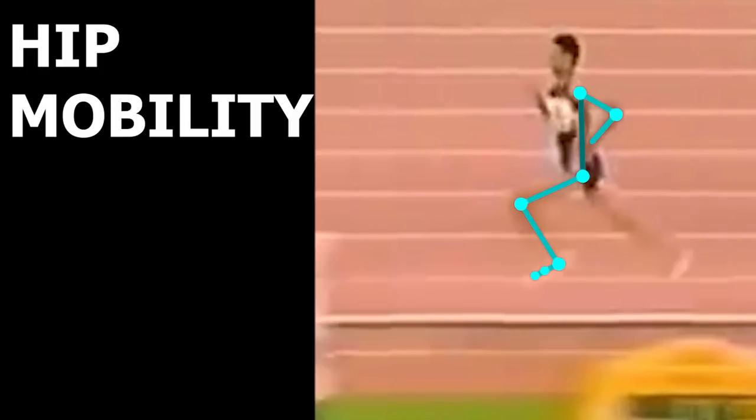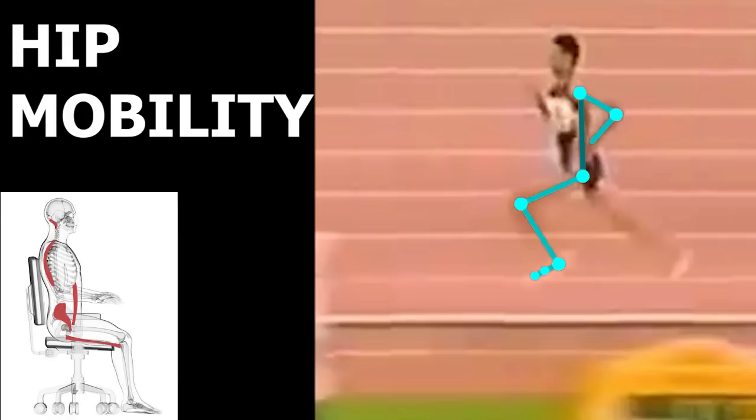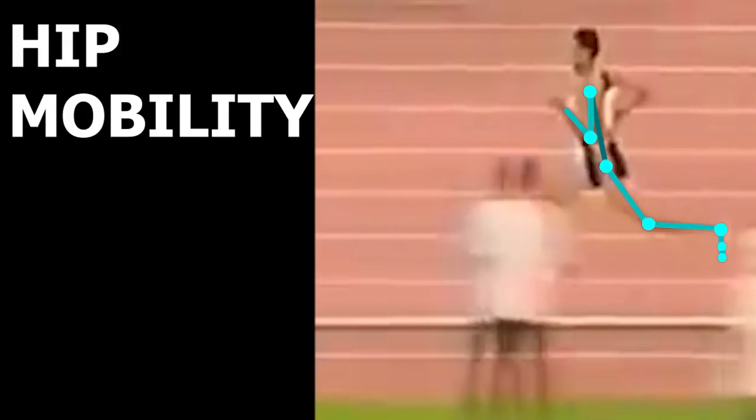As I mentioned before, you need good hip mobility to fully utilize this. This is something many people lack, especially due to lack of movement from sitting for extended hours due to work or whatever it is. This causes the hip flexors to get tight and can prevent people from fully extending their hips for that increased power generation.